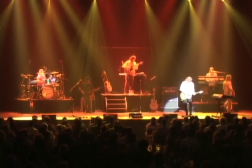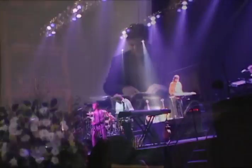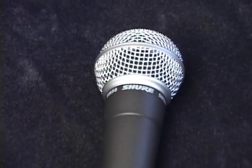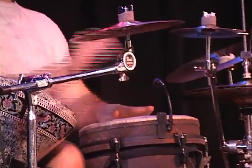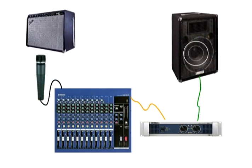Go to a concert in a stadium, listen to a local duo in a local bar, pay attention to your minister, your lecturer, a candidate at a political rally, and a large slice of what you're hearing has been captured by one of these, a microphone. A microphone picks up the sound of a guitar amp or drums or acoustic piano and turns it into an electrical signal that can be amplified, mixed in with everything else, and then sent out through the loudspeakers for the world at large to hear.